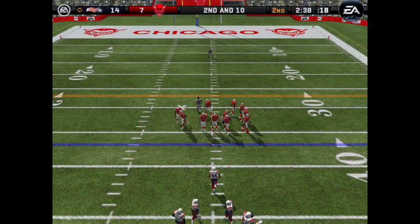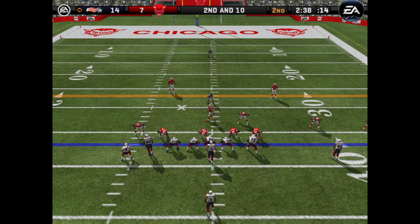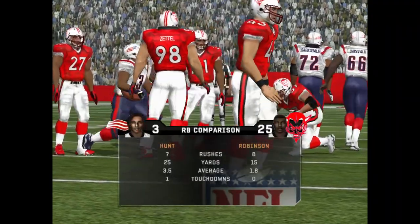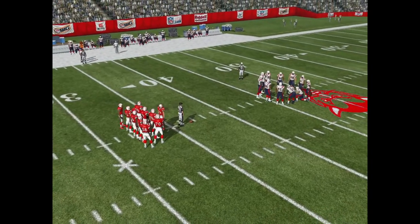Second and 10. Ball on the 37-yard line. Defense, get ready. Deuce it. Only one man back gets the call. Number 57 comes up to make the play at the 37. So let's take a look at how this back compares to the opposition.